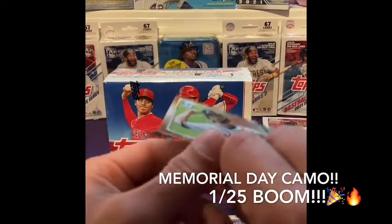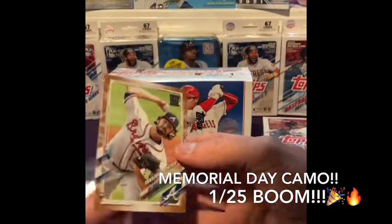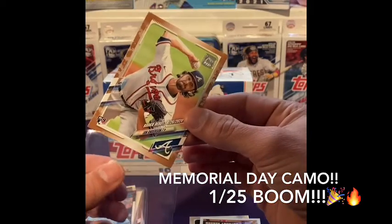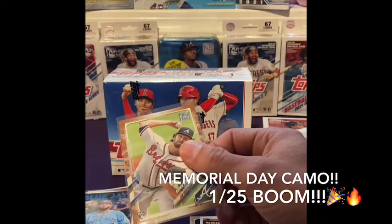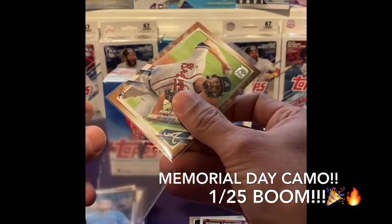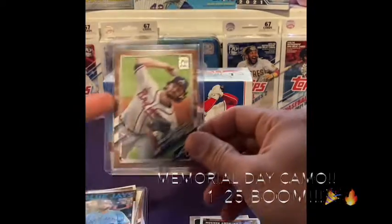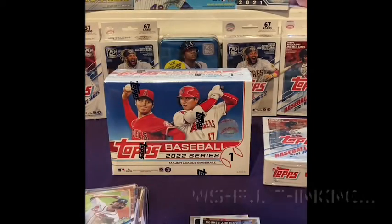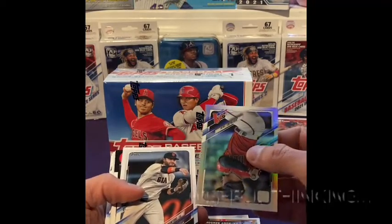Wow. What is that? It's a camo. That is sweet. That's a nice one. I have not pulled a camo. Man. What are the odds on that? That's one of the super, super short prints. Too bad it's not Jared Kelnick. That'd be freaking sick. Be amazing, if you pull a Jared Kelnick super short print like that.